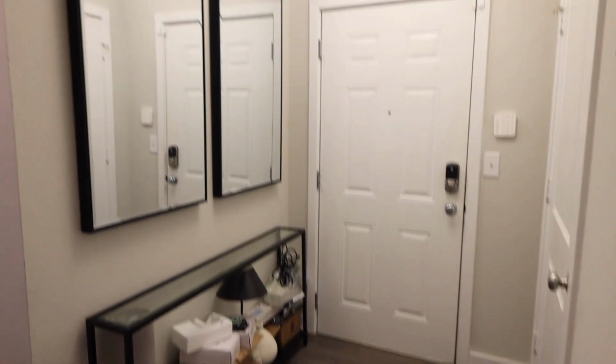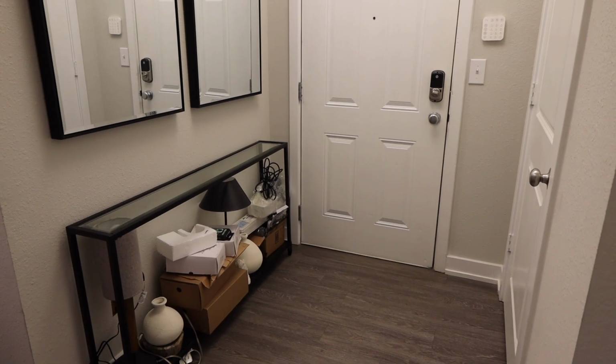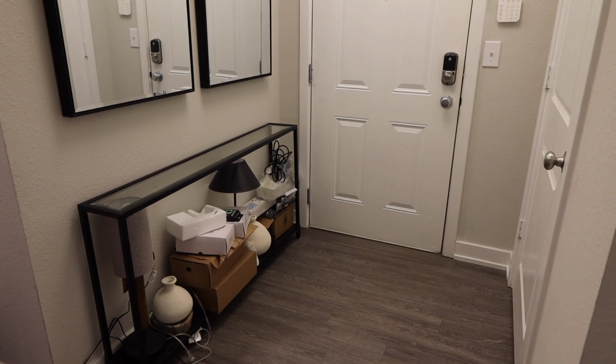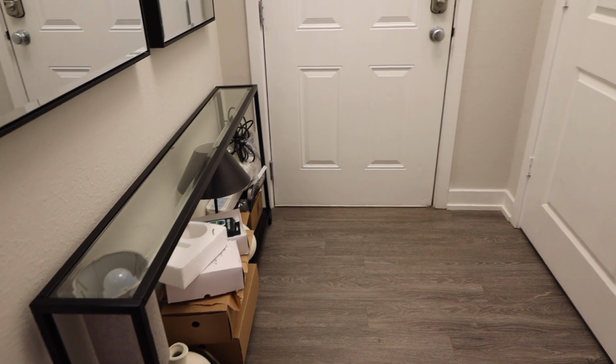This is my lovely entryway. This is what I look at every day when I leave and when I come in. Clearly it's an eyesore. I have packages, extra decor that I didn't have any storage for, that I just kind of stick down here. So that's clearly why I want to change this.